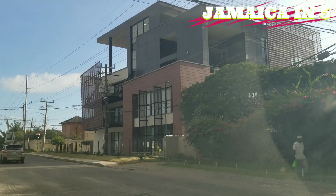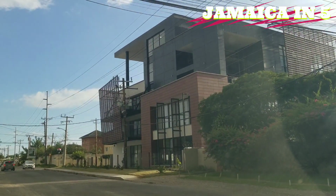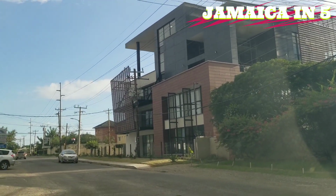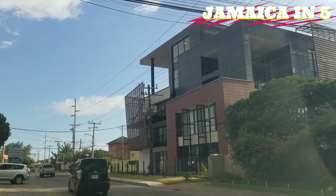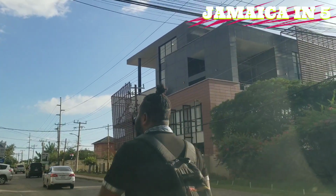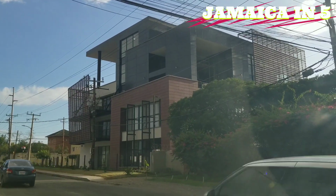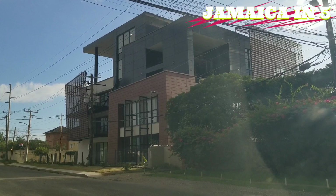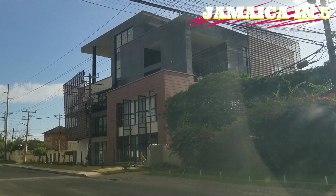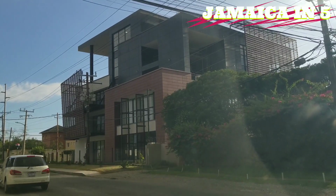It has a modern design. And I'm sure with the road being expanded, and not just this road, East Kings House Road is going to be expanded to 4 lanes also. And then Lady Musgrave Road. It will definitely help with the flow of traffic in the city of Kingston. And quite a few roads are going to be upgraded. So I'm sure more developments will be going up in this area.